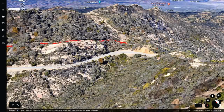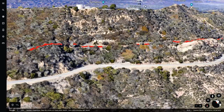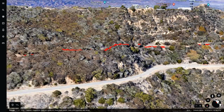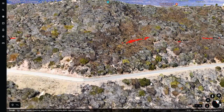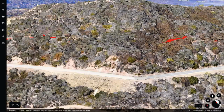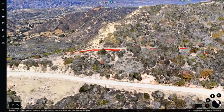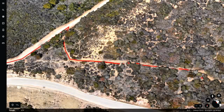As you can see, the trail skirts along underneath the ridge and is kind of sandwiched between that and Saddle Peak Road. And you don't really experience any dramatic rise or fall in elevation. It's mostly just flat hiking at this point. And you can see now on the screen the end of the trail and the connection onto the Topanga Lookout Trail.